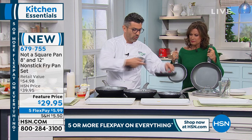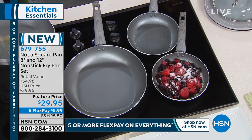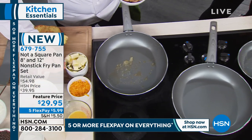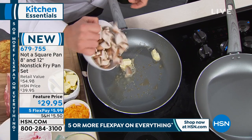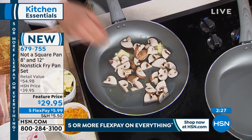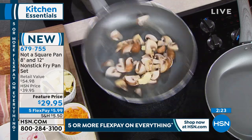I've got berries cooking right now in sugar to make a syrup for our pancakes. I've got butter going away here for our frittata. All of these bits of food go in there, but with that nonstick I can cook with confidence. And that's the most important thing. I can get my mushrooms in there. And why cooking with confidence is because I've got a nice light pan, got the extra space, I can really, really fill it as well.